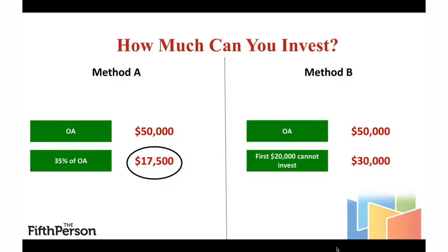But if you are too lazy to calculate the amount that you can invest yourself, don't worry. You can log on to the CPF website using your SingPass. They already calculate for you. Once you log into your CPF account, you select My Statement. Under My Statement, there's a section called Section C. Under Section C, there's an item called Stock. Once you look at the stock, they'll tell you the amount you can invest in stocks.